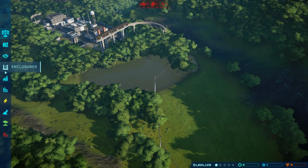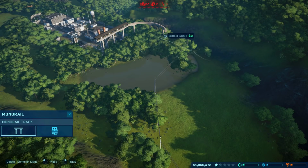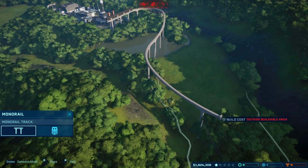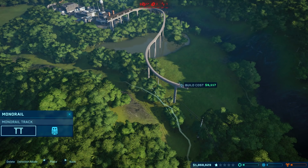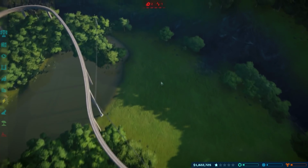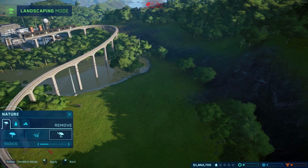Alright, and we come over. Wait, is it operator? No, it's guest. Come over here, and we get monorail track. Click it, like so. Wait, what do you mean? How is that out of the building area? You're crazy. Bam. Alright, okay, now that works. They shouldn't be bothered too much by that. That's a little bit better.